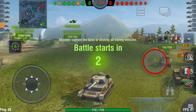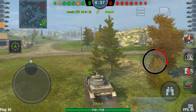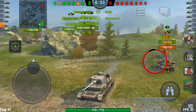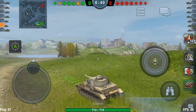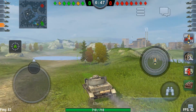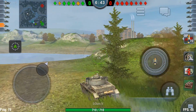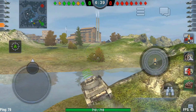Alright, let's take this thing out and watch a bit of gameplay. Two games to show off. One with the 75mm long barrel, this game here, and one with the stubby 10.5cm. We're on Fowles Creek, myself and Carrick in his KV1. It's a tier 5 game. The PZ4 here is fully upgraded. You can see the spaced armor on the side of the turret.